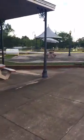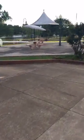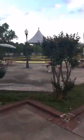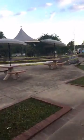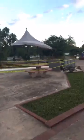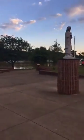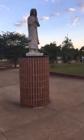So here we are at Overlook Park. Did I say Riverfront Park? Good grief. You know it. One of them. The people that are here, hopefully somebody will be able to give me an idea. We've got a lot of people at the park today. I don't know how much farther these waters are going to rise, but it may go above where we're walking right now.